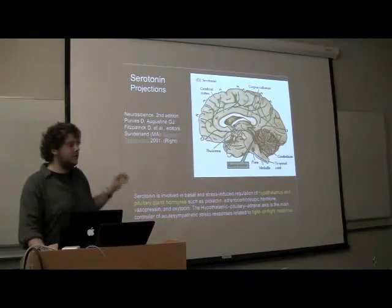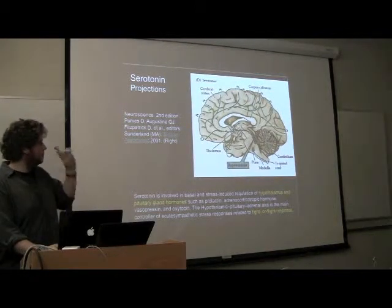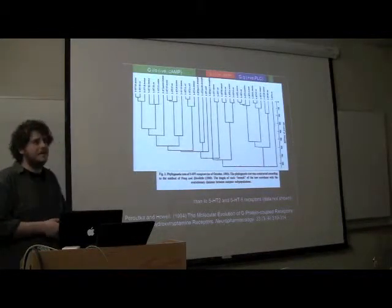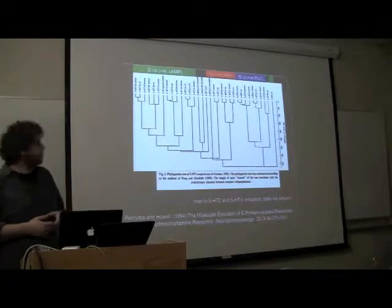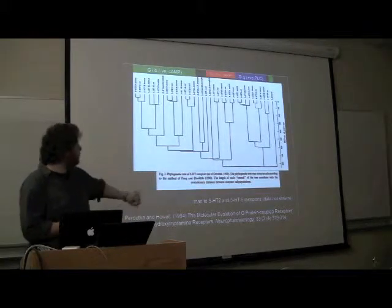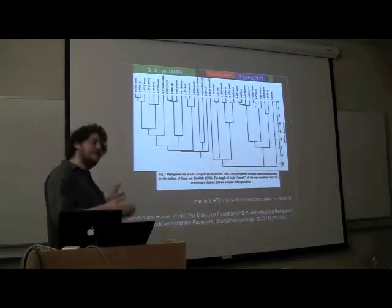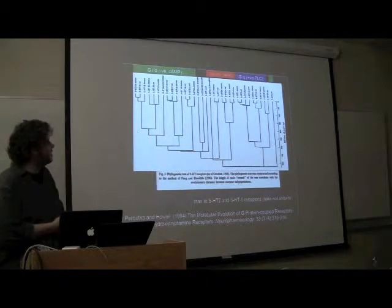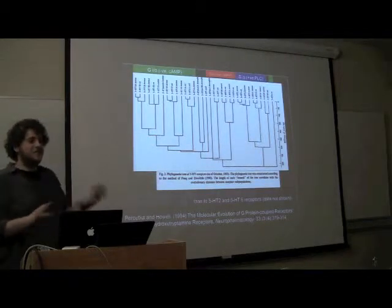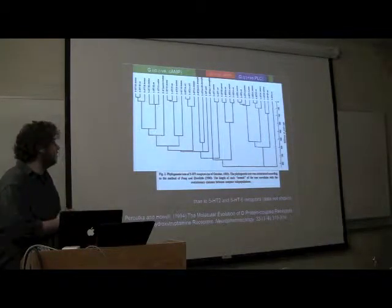So again, this goes back to serotonin being a very primal sort of molecule. It was originally isolated from the gastrointestinal tract, same as GABA, glutamate, and acetylcholine. So this is a study that was done in '94. It compared the amino acid sequences of all these molecules. It's an okay study, I don't know how good it is. But there's so much diversity in the G-protein receptors that it's hard to do this.